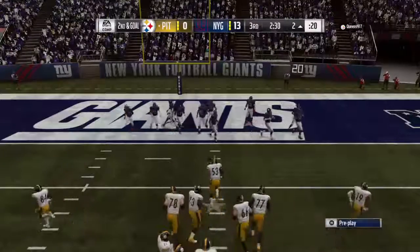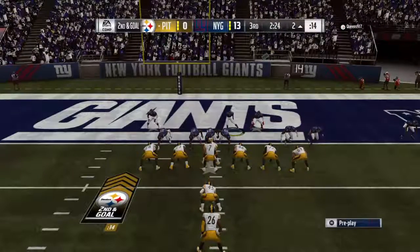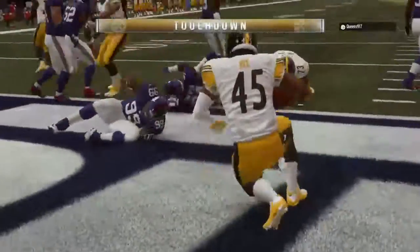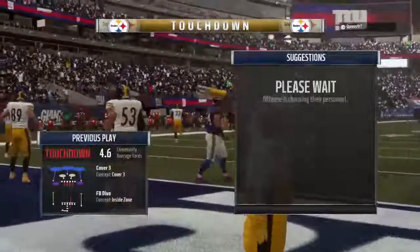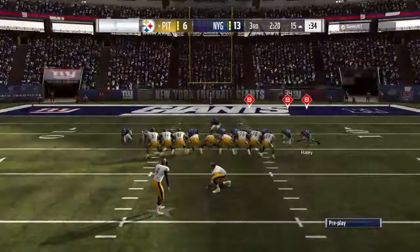From the 2 now, 2nd and goal. He'll get it up the middle. And he's in. Touchdown, Pittsburgh. It's the fullback taking it in from 2 yards out. And the Steelers are able to make this a close game again.